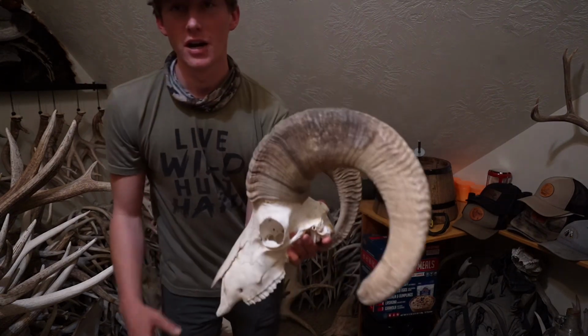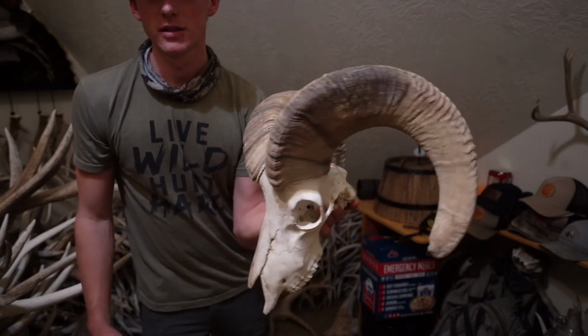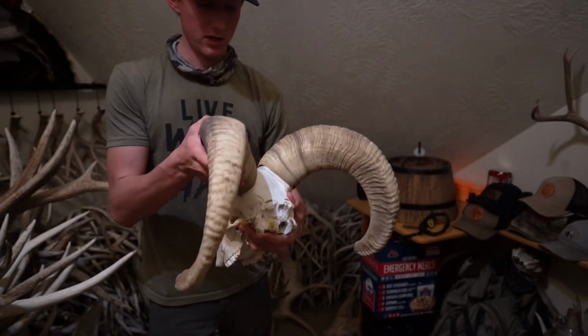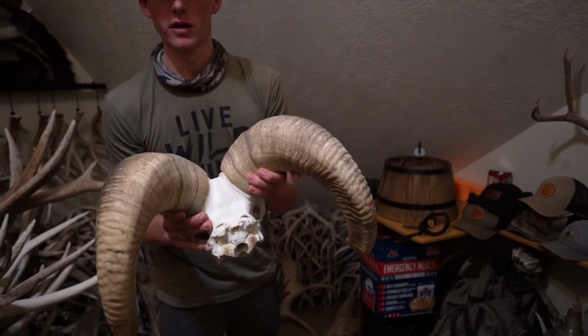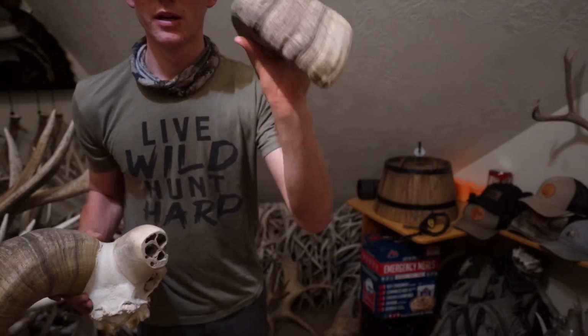And when I found this, I was super stoked. But super cool find. This is a small California ram, but I was stoked nonetheless. This horn, oh no, sorry, this horn comes off still. They were both not on it when I found it, but super awesome.